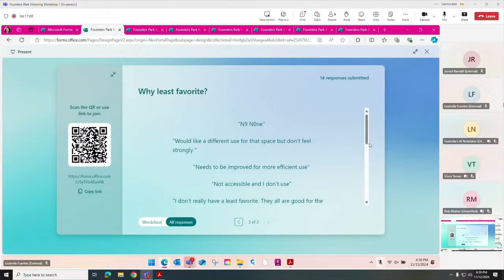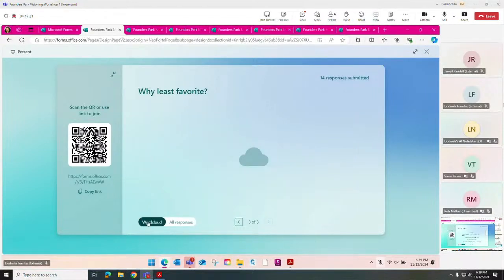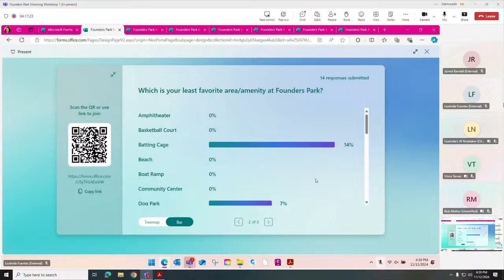Would anybody want to share some of their input from the audience? No, but I have a question. Yes. So the difference between 14% and 7% is one vote? One vote, yes. That's because, like we all know, a lot of people participate. Oh, I understand. I just wanted to say that.